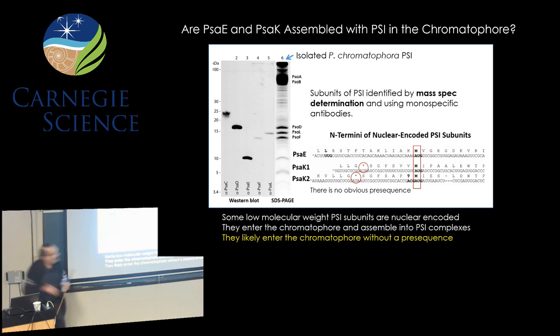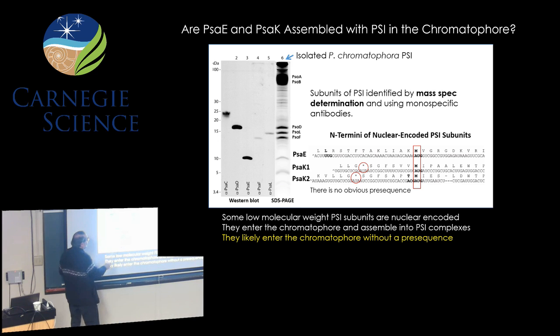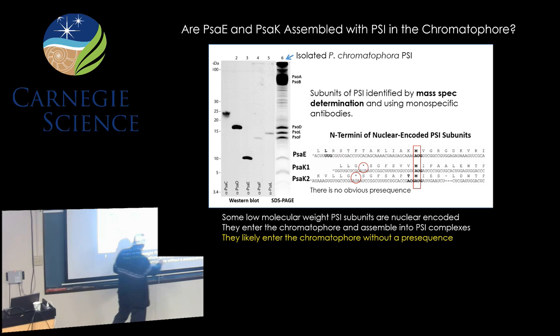Now, are PSAE and PSAK, which is another EGT protein, assembled with PS1 in the chromatophore? In order to show whether they're assembled with PS1, we had to isolate PS1 from the chromatophore. So it was good old-fashioned biochemistry that we used, and it took a little while, but ultimately Eva got very good PS1 complexes out of the chromatophore, and PSAE is here, PSAK is here. We had antibodies, and this shows the antibodies against PSAE, that this is PSAE. And we also sequenced these proteins out of the gel using mass spec. And you can see the protein sequences here.